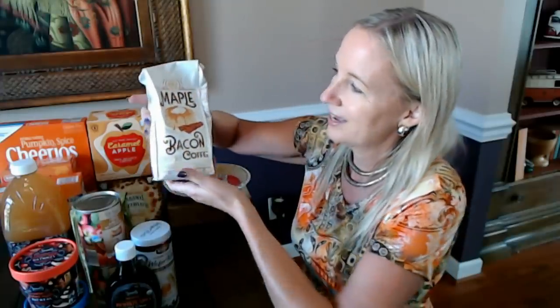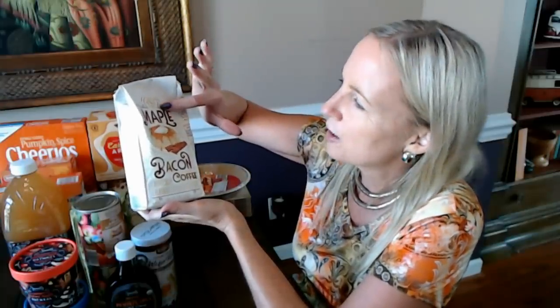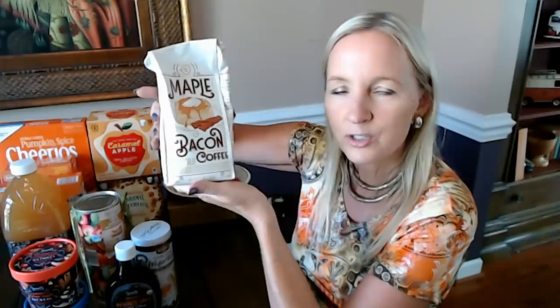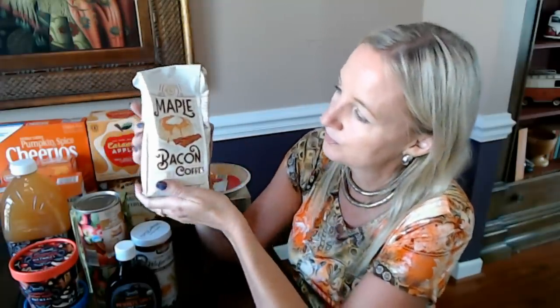And we have, I believe, three more crinkly things. Now, this is not something that's really pumpkin spice, but it's a special coffee from Burissimo, which is an Aldi brand. This is maple and bacon coffee. So it probably smells like breakfast time. It's really something. It is artificially flavored. This is ground coffee, so it's not whole coffee beans. You get 12 ounces in this package.